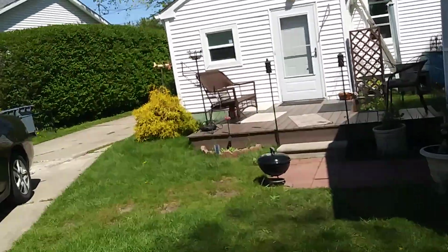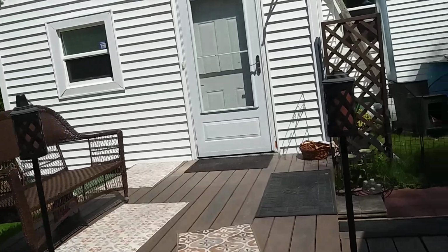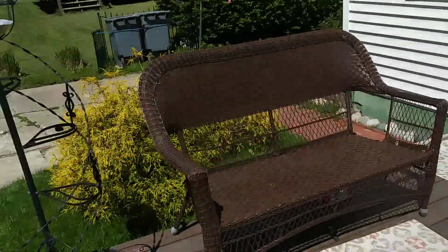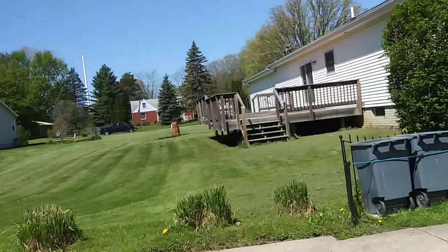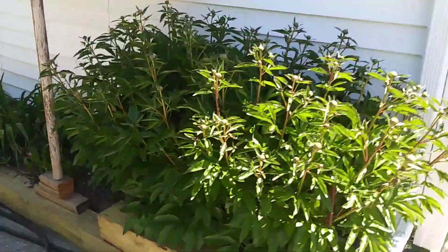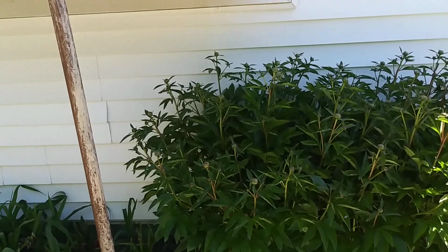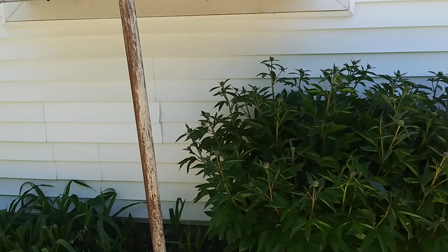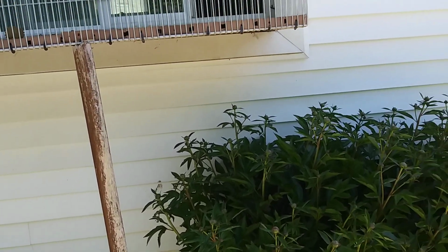Okay, now we're headed toward the front. With the exception that I already gave a shot of this area, the porch. The neighborhood, slight little view of the neighborhood. I do not recall the name of these shrub-like bushes right here, but they grow up. Actually, the whole plant dies during winter to the ground. Got to chop them, throw them away.